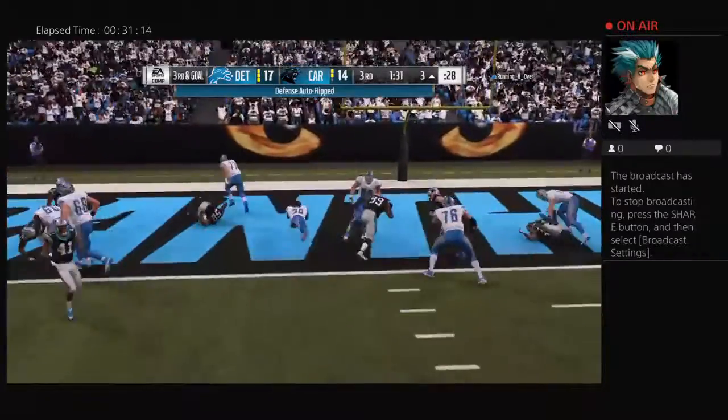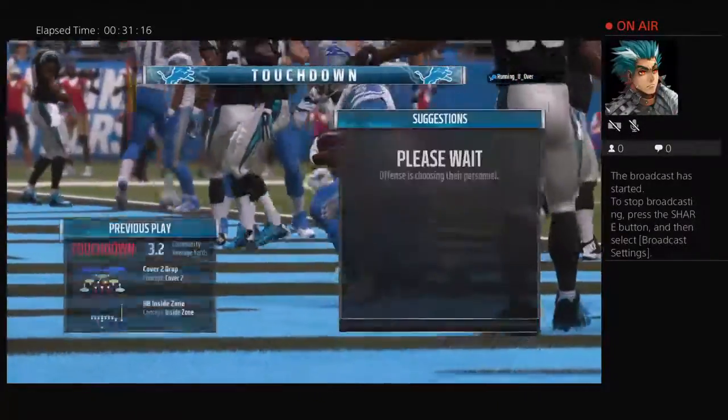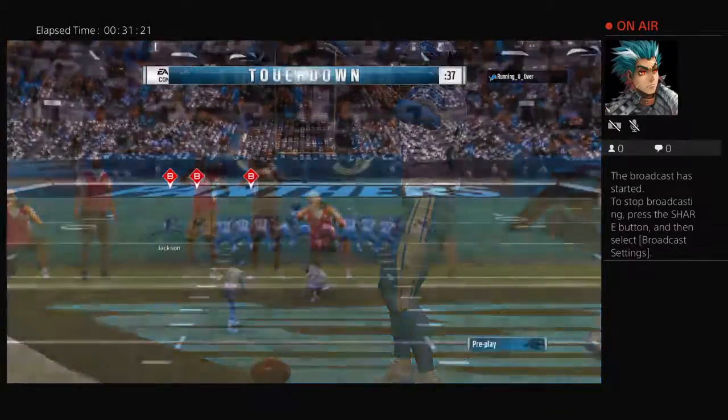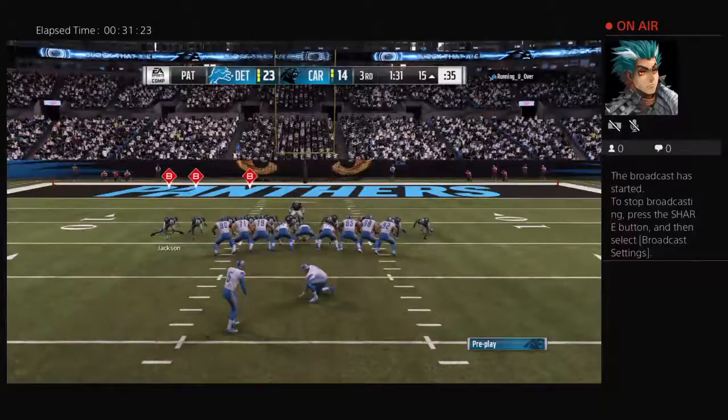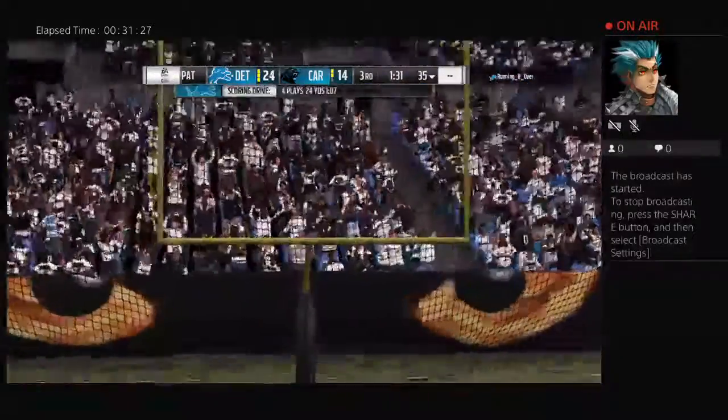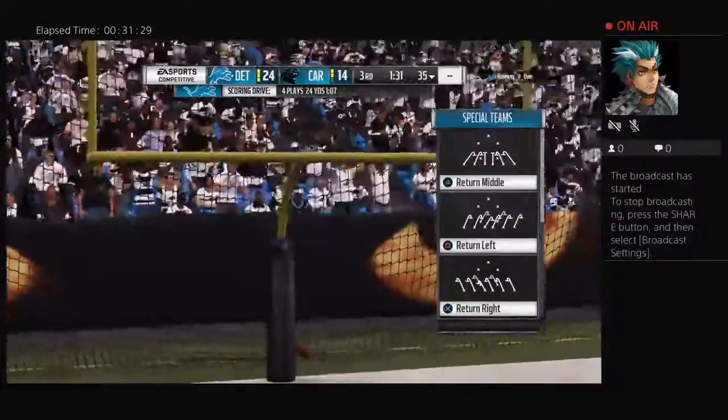They'll go to Blunt, try and pound it in. And he's going to take it in for a Lion touchdown. LeGarrette Blunt, a 3-yard touchdown run. And the Lions use the short field to their advantage as they cash in for 6.